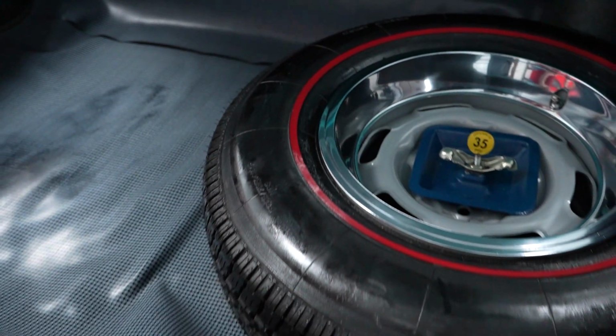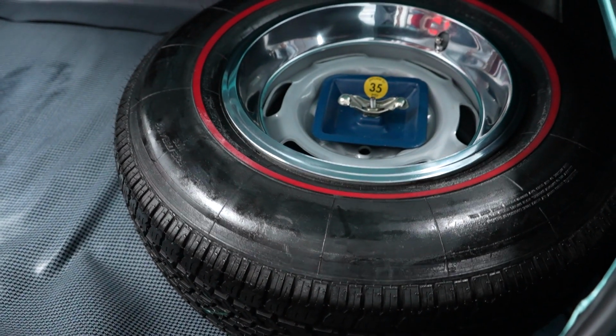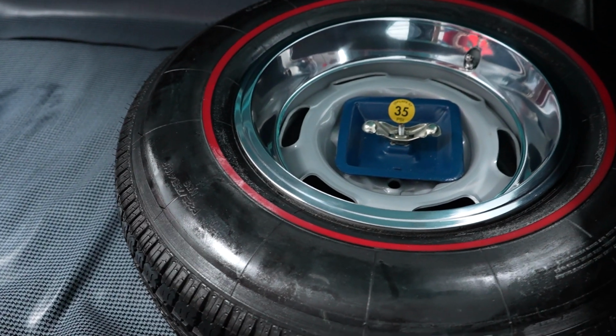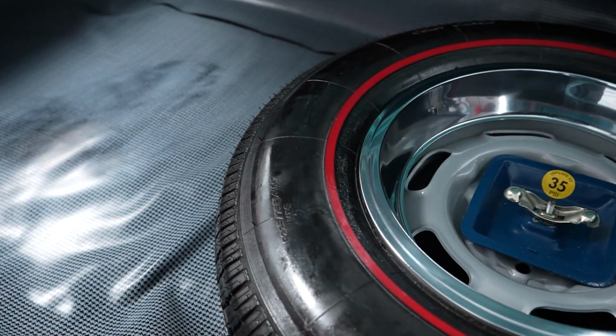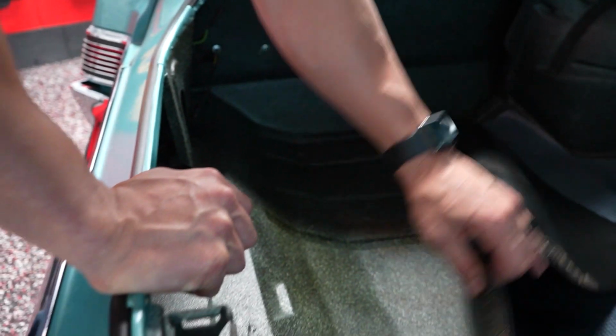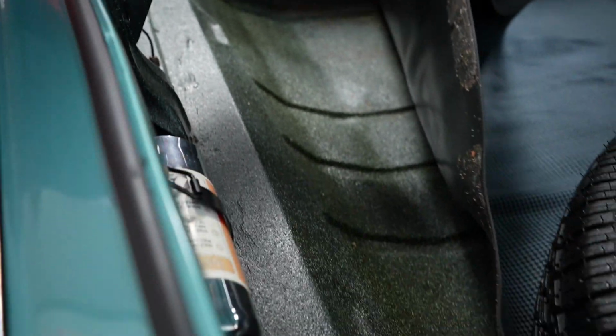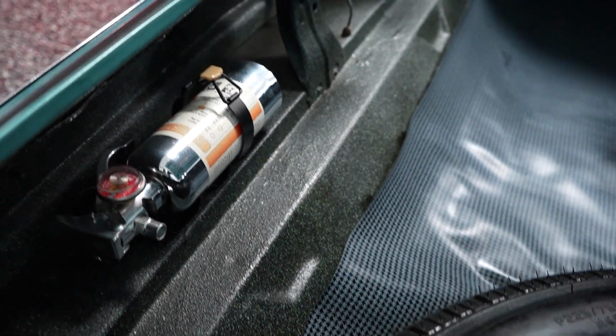Look at that. Not only is it a full-size spare, but also, I don't know if any of you know this or not, but these Coker Classic Redline tires are not cheap. And it has a real deal Coker Redline full-size spare in the trunk. Also, trunk condition. No rust holes, no rod holes, no issues there. Little tiny fire extinguisher there, not sure if it works. Hopefully you'll never have to figure that out.